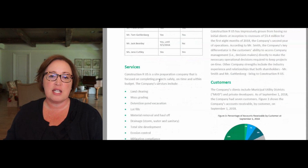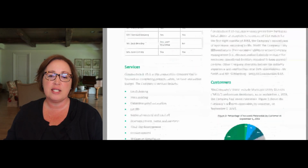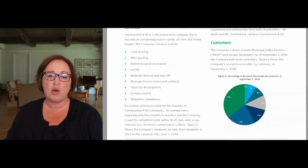We look at the services. For this site prep business, we were looking at a company that did land clearing, mass grading, lot fills, material removal and haul off, erosion control. And then we moved into their customers. We looked at what's their customer concentration.